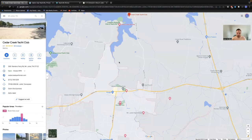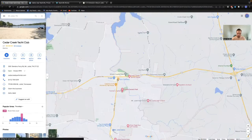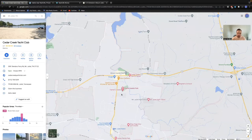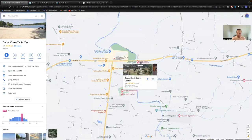If we go a little bit more below, you could say this is the main road that runs through Mount Juliet, which is the Mount Juliet Road. And if we go right here, we got Cedar Creek Sports Center, which is a recreation center, which is really cool, especially for the family. You can putt-putt golf there. You can go-kart. You have batting cages.